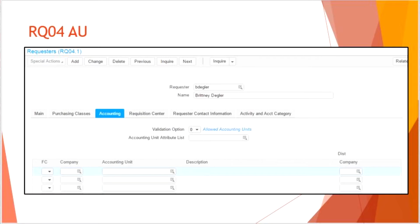So this is the RQ4, excuse me. Before we were on the main tab, now this is the accounting tab. And you've got the option of allowing your requesters to have specific accounting units. They need to match your requesting location, whatever's assigned to the requester, in order to work properly. However, if you would like, you can also leave this completely wide open, and that allows the requester to access whatever accounting units are available. And then they can pick and choose whatever's convenient for them and whatever's applicable to their requisition.